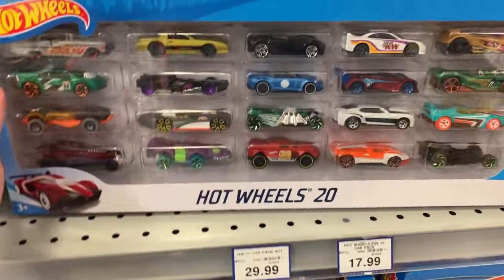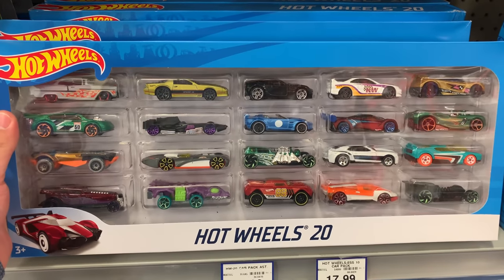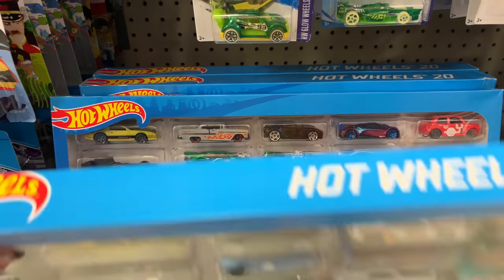So let's have a look at the beginning here. We've got the Hot Wheels 20 pack right here. And this is a fairly new 20 pack. We got some 2019 cars in there. And we got another one behind here.